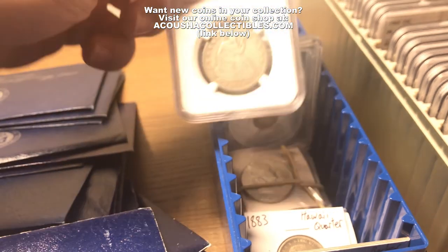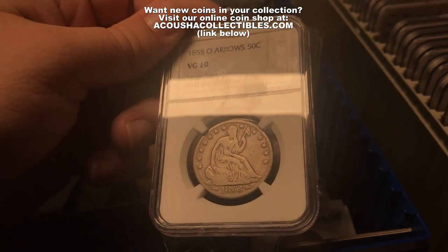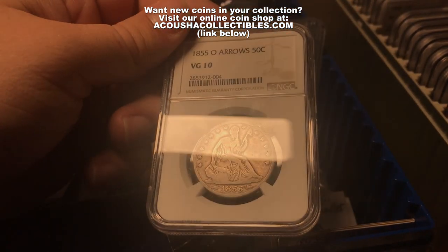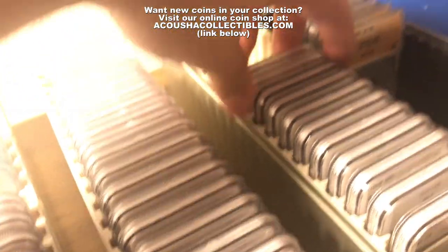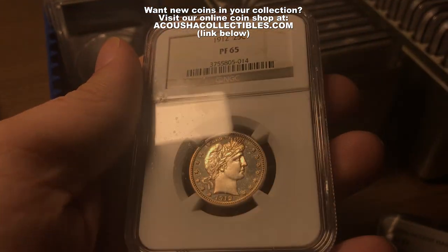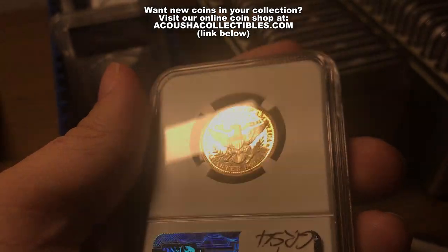And we also got a few seated half dollars. They're actually pretty expensive in higher grades, but if you can get these for a good price, don't pass on them. I'm trying to see where we have this proof here. So we actually picked up this proof quarter as well, which is pretty nice. I think it was close to cameo. But like I said, stunning coins.